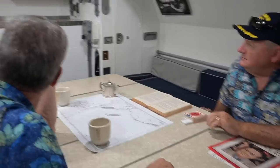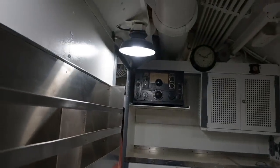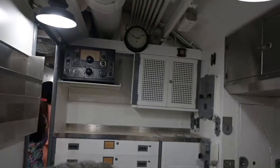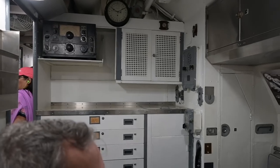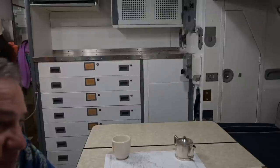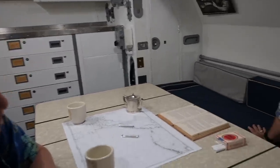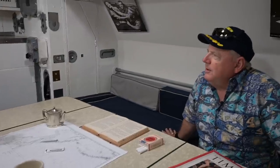Now, the radio that's up there, was that a shortwave? Yeah, that was a shortwave radio. So at night they could tune in and listen to Tokyo Rose or whoever else might have been broadcasting. All the charts were kept in here in these lockers. I don't think too many people on board knew where the submarine was going until they left Midway. When they got underway from Midway, they finally were able to say where they were headed.